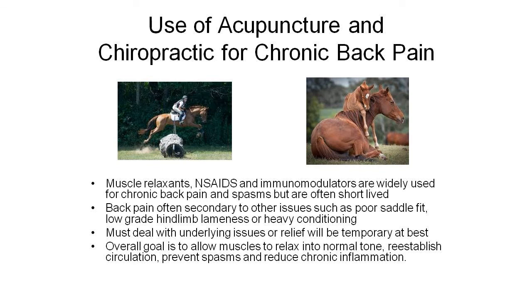So the goal, regardless of which direction you're going, or including all of them, is to get the muscles to relax into a normal tone, to reestablish circulation, prevent spasms, sort of reestablish an equilibrium in the muscles in the back, thereby reducing the chronic inflammation, reestablishing circulation, and keeping that self-perpetuating cycle from continuing.